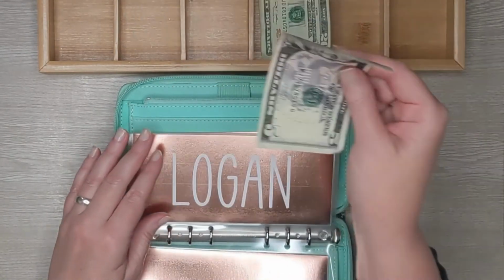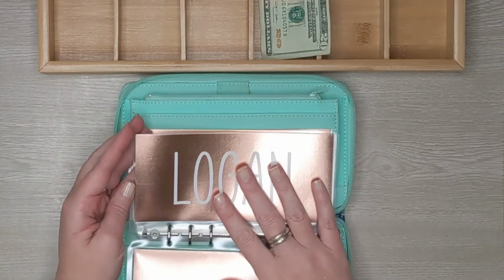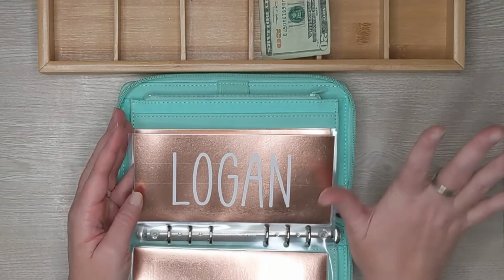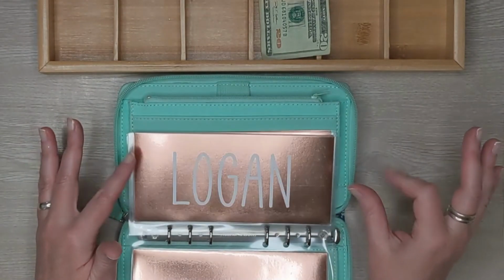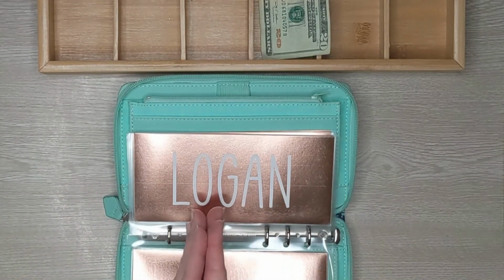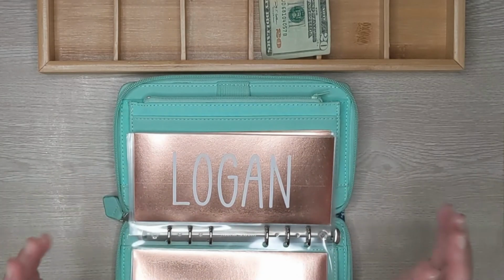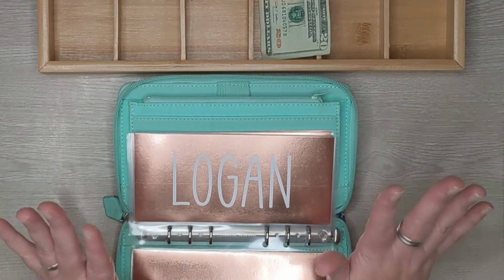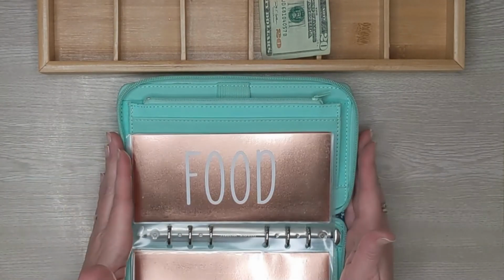Logan is going to get $5. And last week he spent all his money on his new Oculus, and he has been so happy. He loves it so much. And I am so proud of him. Yes, we did give him $100 for birthday money to add towards his goal, but he saved up $200 on his own. That is really amazing for a little kid to do something like that.